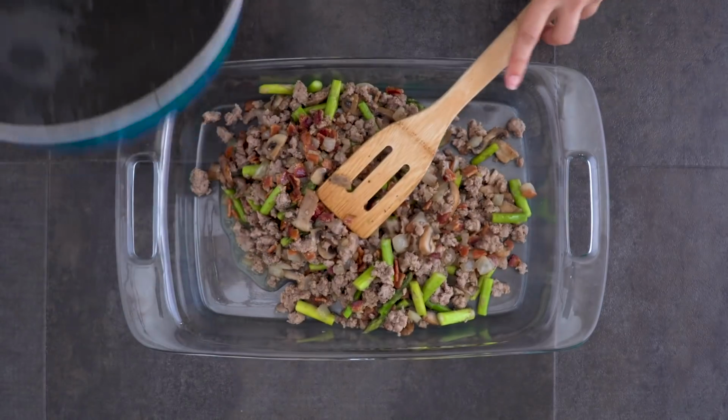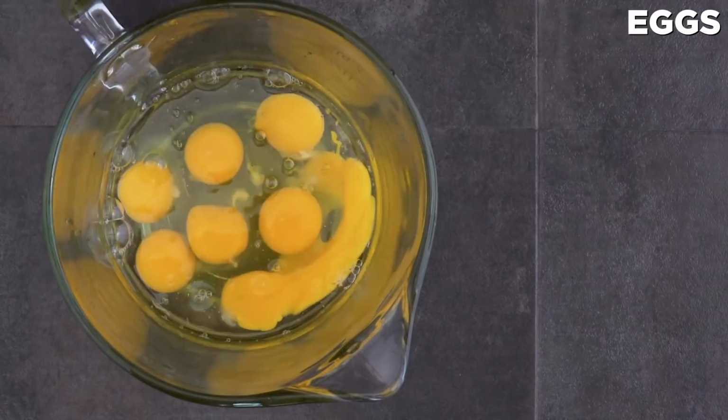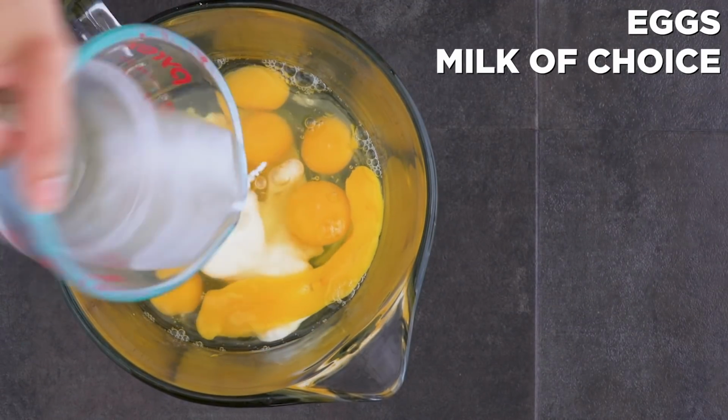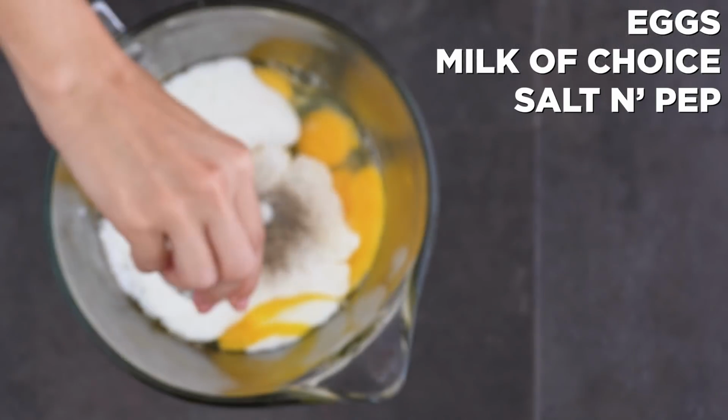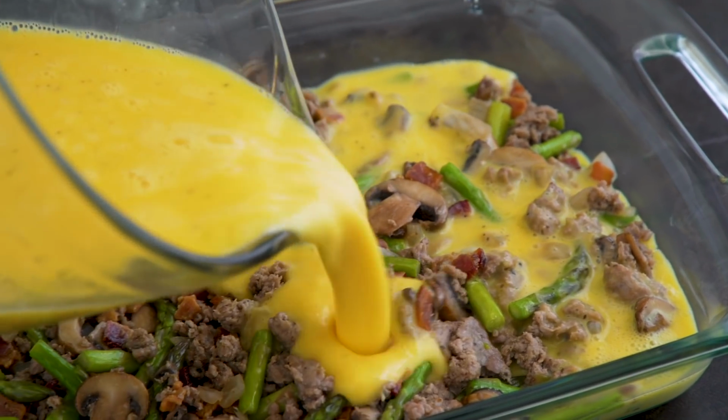With sausage and bacon, we need eggs. I whisk some together with milk. Nut milk, regular or heavy cream are all fine. Whatever is on your keto menu is great, along with salt and pepper. And that gets poured over the entire casserole.